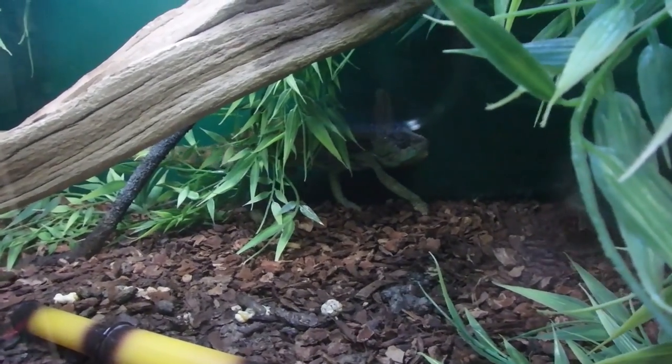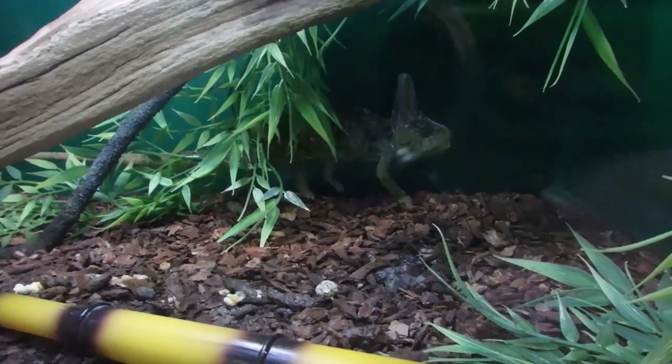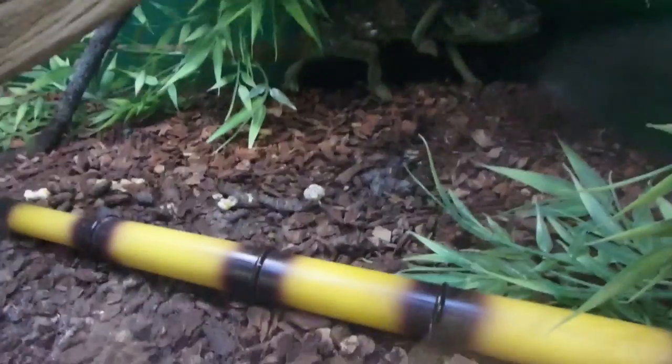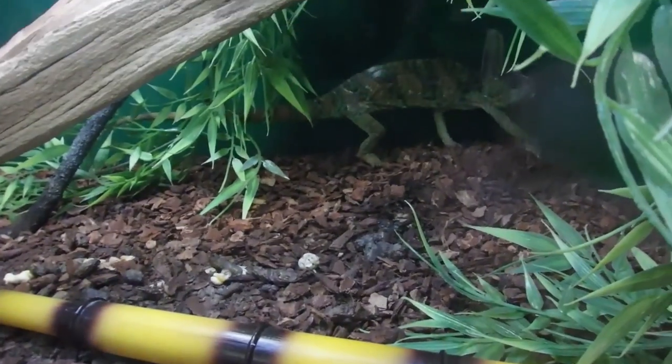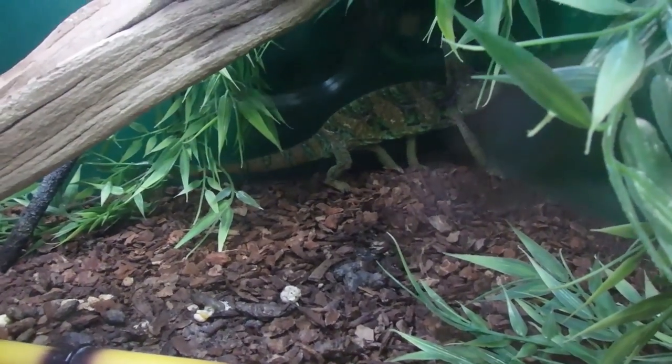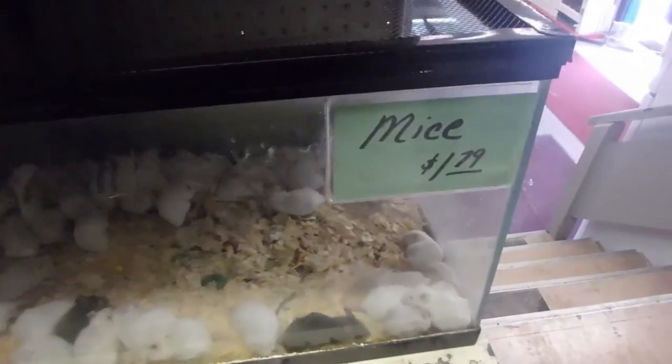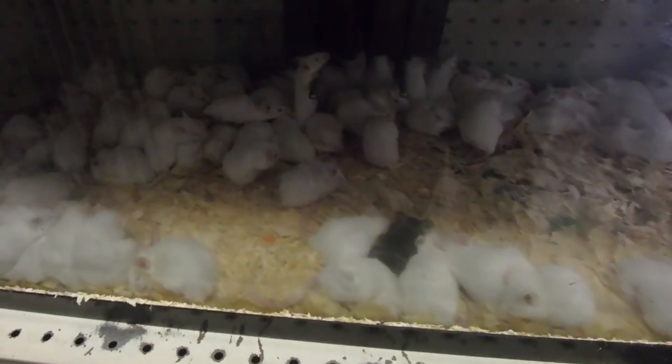Slowly, he walks. That's a big chameleon. I want him to come over here to change color to orange. You know what these mice are for? Only $1.79. But nah, they're not made for pets.